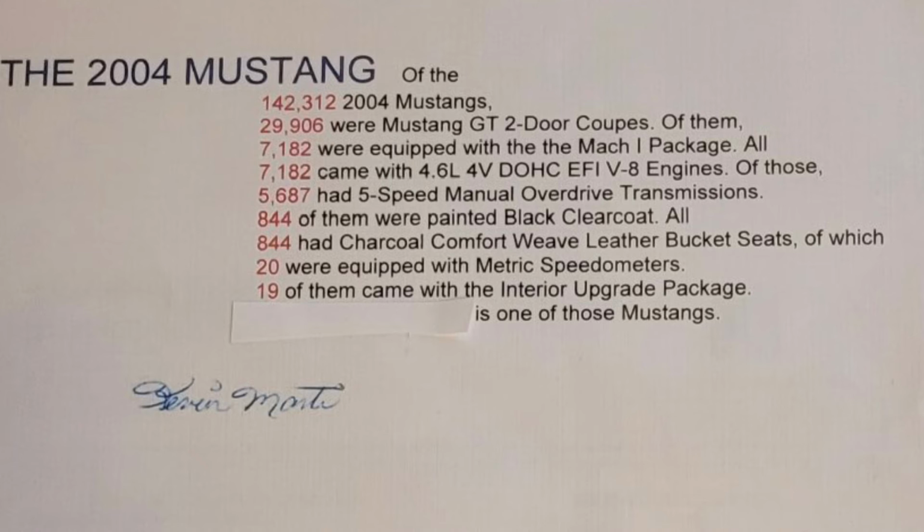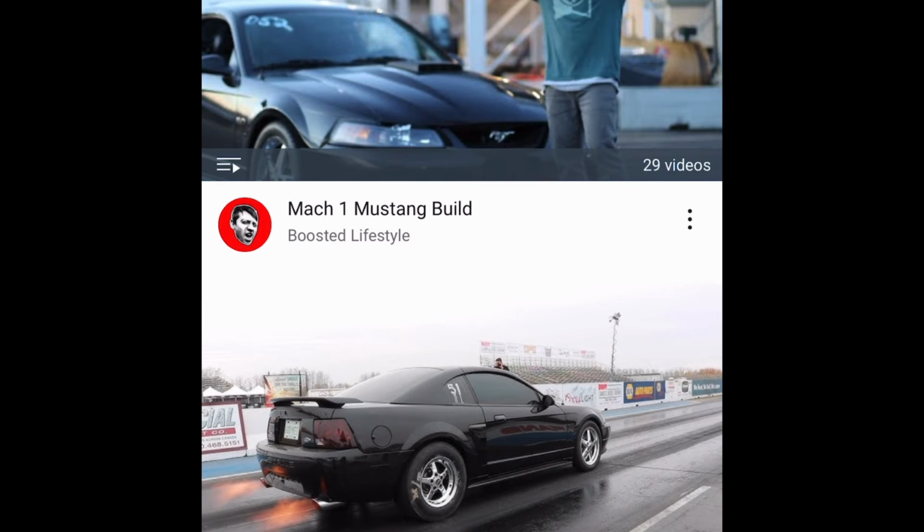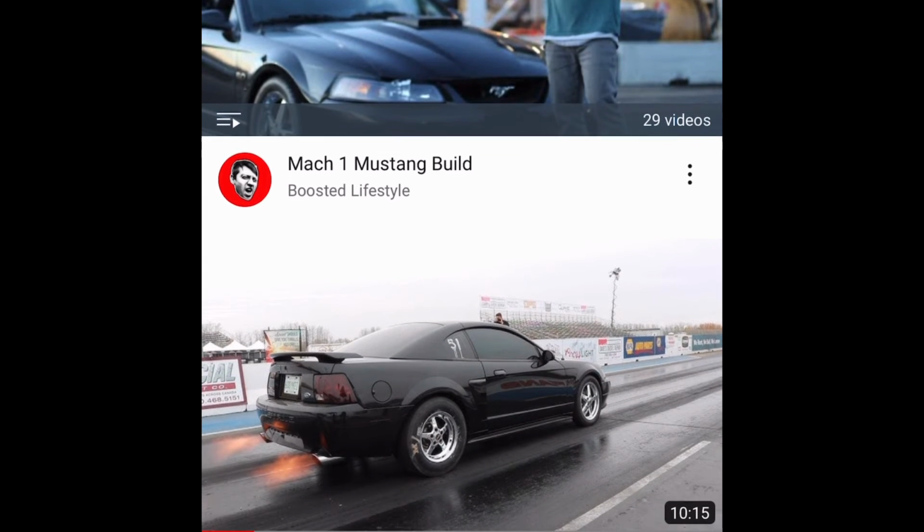And if you read that, it might mean that 19 of the 20 had the IUP interior upgrade package, so that would leave one black Mach 1 that was made and sent to Canada without it. So there might be a one-of-one black Mach 1 out there.